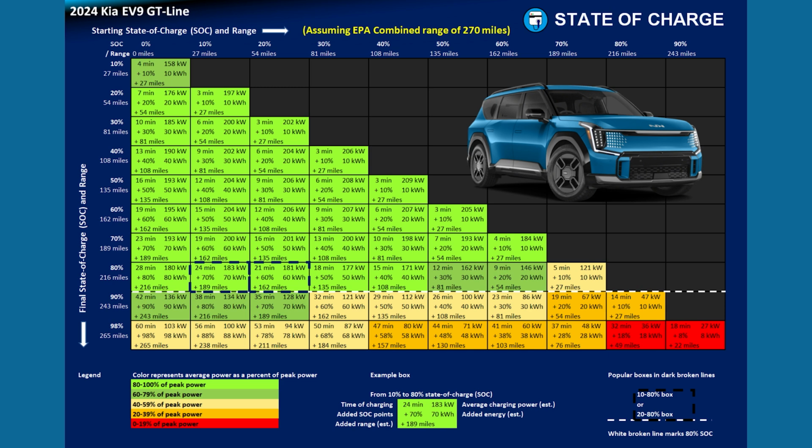Now let's take a look at the top of the chart here. That's where it shows the starting state of charge and range, assuming the EPA combined range of 270 miles. And on the y-axis, that's the final state of charge and range for that period. So each box you can see from 0% to 10%.